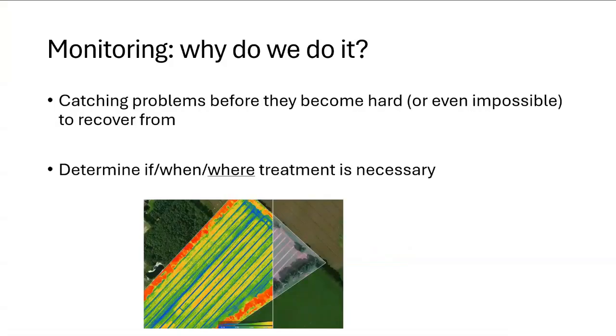Catching problems before they arise, that's a key one. And another thing I wanted to highlight with monitoring, just because I think it's becoming so much more prevalent and can be really important, is determining where treatment is necessary. I think this little image here is a map compiled by a drone that is designed to help a spray rig only apply a certain compound where it's actually necessary. I think in this case it was a fertilizer.